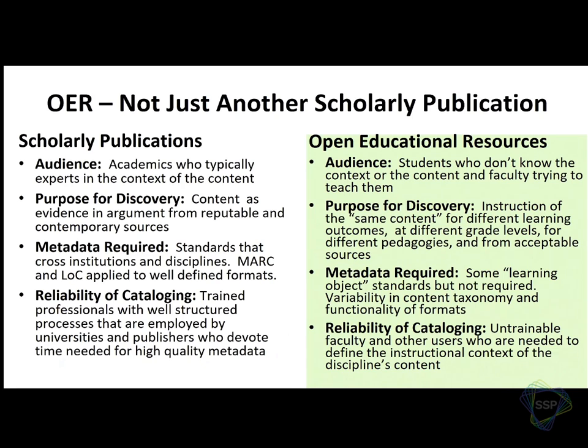Faculty looking for content are often organized by the way they think their majors are organized in their own institution. Do you think the way your campuses are organized align with Library of Congress? You're not that powerful, trust me, right? The faculty make the rules. So you have this challenge of the content taxonomy looking for open education resources for instructional purposes.